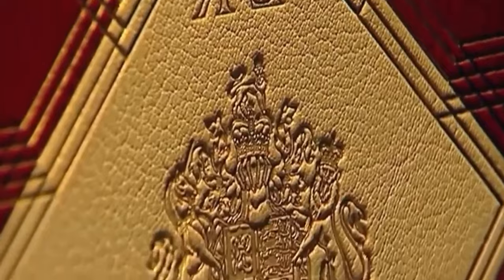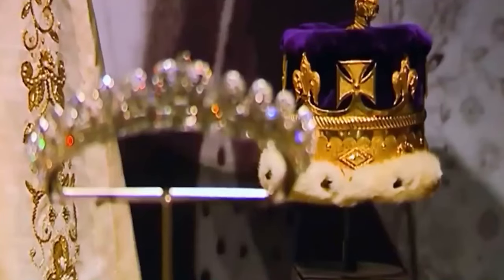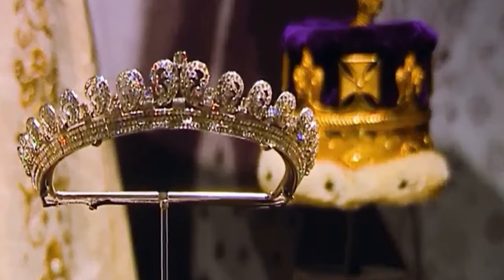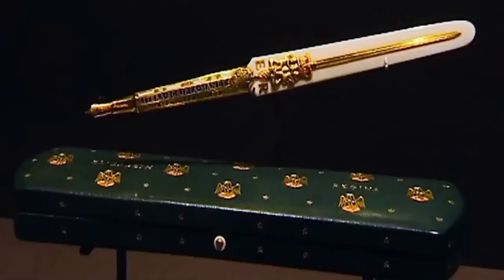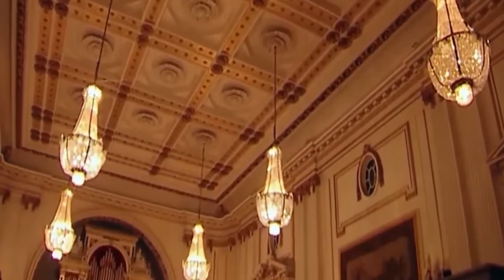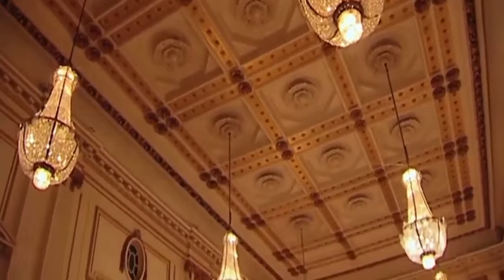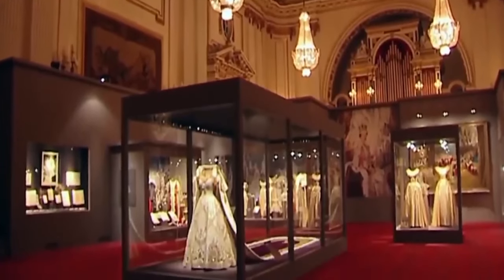The Royal Collection is one of the largest art collections in the world, made up of an estimated 1 million objects. Curators and historians: Well, the Royal Collection is vast. It is colossal. You can spend a week describing the Royal Collection. That is how vast it is.